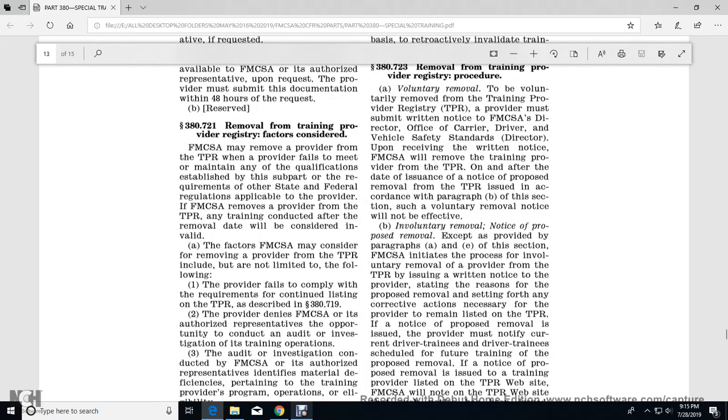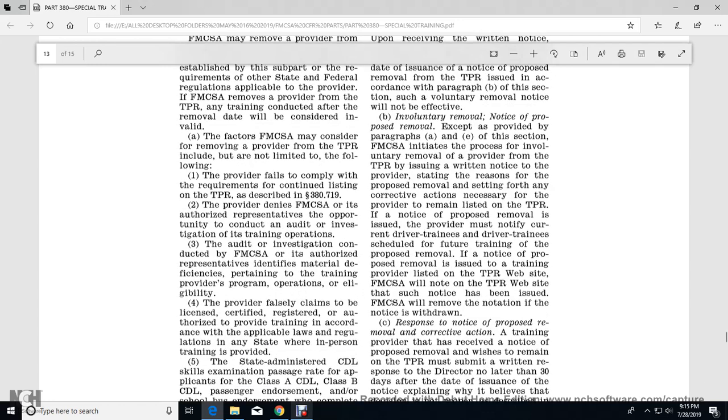Alright, 380.721, removal from the training provider registry, factors: the Federal Motor Carrier Safety Administration may remove a provider from the training provider registry if the provider fails to maintain any of the qualifications established as part of the requirements or other state or federal regulations applicable to the provider. If the Federal Motor Carrier Safety Administration removes the provider from the training provider registry, any training conducted after the date of removal is considered invalid. Factors the Federal Motor Carrier Safety Administration may consider for removal of the provider from the training provider registry include, but are not limited to, the following: the provider fails to comply with the requirements for continued listing on the training provider registry described in 380.719.